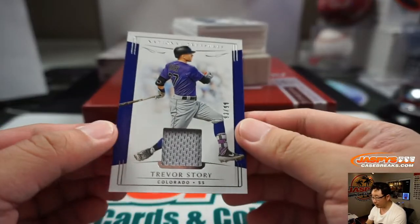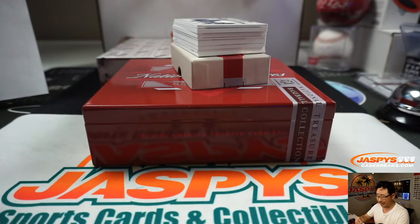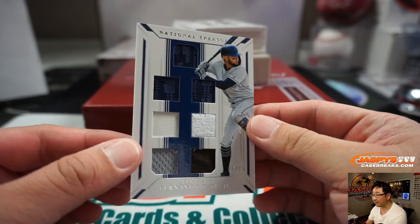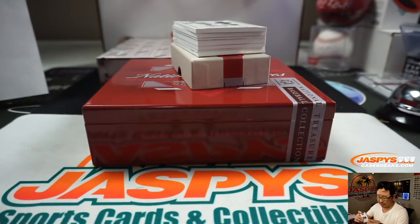Trevor Story, 93 out of 99. This story being told to Jake Anderson of the Rockies. Fernando Tatis Jr., a lot of different color in here. 75 out of 99. Richard Zitterman, Padres.